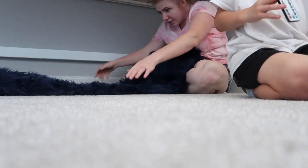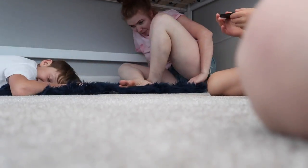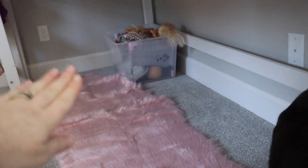Okay, Landen, look. This is so soft. And we're gonna put pillows under here and lights, and it's gonna be your cool little hangout area. This is a little bit smaller than I thought it was gonna be. I'm gonna put some like throw pillows under here and some curtains and some lights, and I think it'll be really cute under there.